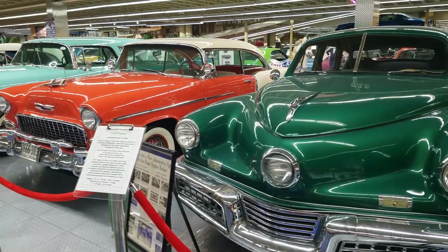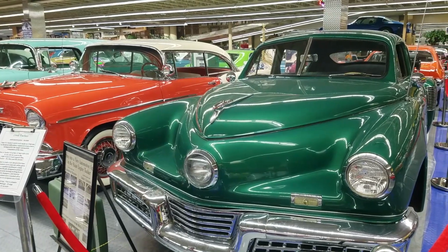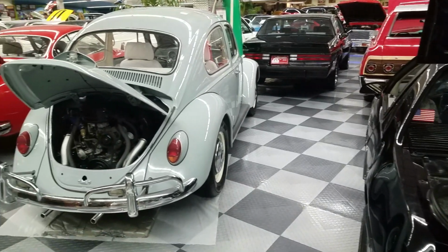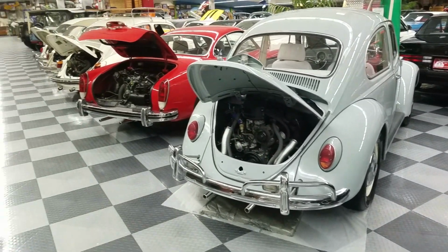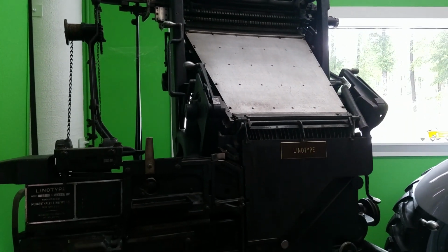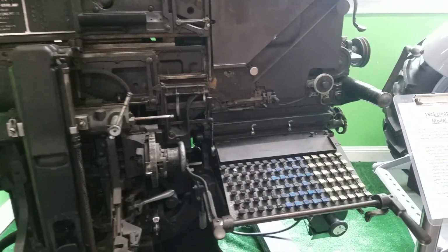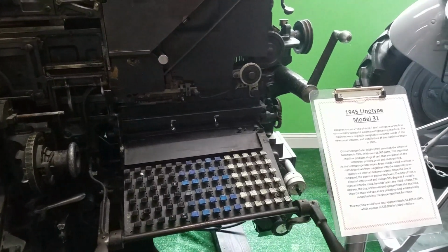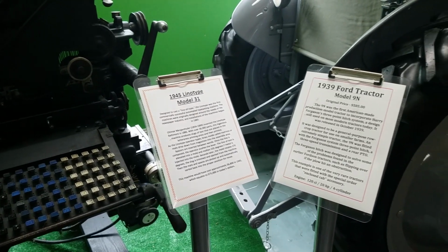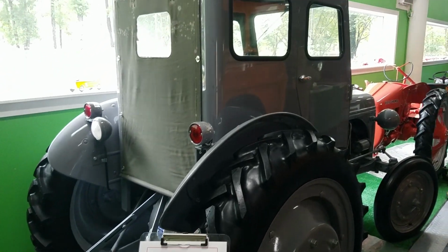This is a Tucker. It's the number 5 out of 51 that were built. 47 are still in existence. In the upstairs, there's a row here of all of the rear-engined cars. And you find other things too, like this linotype machine. That linotype was $6,500 in 1945, sitting right next to a 1939 Ford tractor, which was $585.